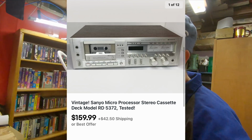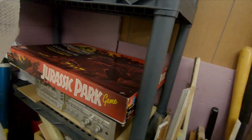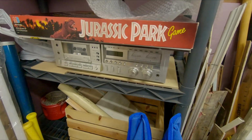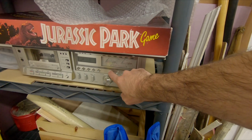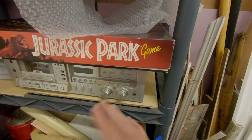Vintage Sanyo microprocessor stereo cassette. Now that I've walked around, I probably could have looked for where it was. Over here. Here we go. I'm getting too many electronics, though. I do need to get rid of them. But this cassette player right here, and there's better ones, it just amazed me how well constructed it was. The bummer part was the tape selector, because there are different grades of tape: normal, FeCr, CrO2, metal. It wasn't switching properly, but I got in there, loosened it up, worked it out, and it's fully functional. That was a big plus, because at that point it was going to be for parts. I took an offer, we went back and forth a couple times, but $159.99 plus shipping. And again, if that's not international, I'm going to make some money on that shipping.